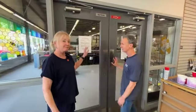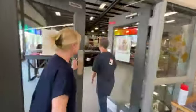Last week we did a tour of the glass room, and so we're going to do it again. We started out in the store area, which is a little busy at the moment. You can see we got a lot of people walking around, so that's why we're starting a little late. We apologize for that, but follow us as we walk into the glass room.